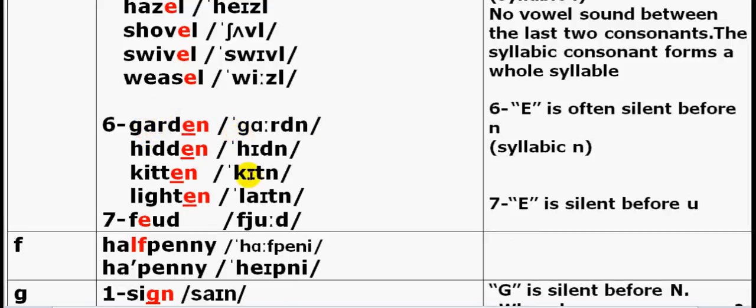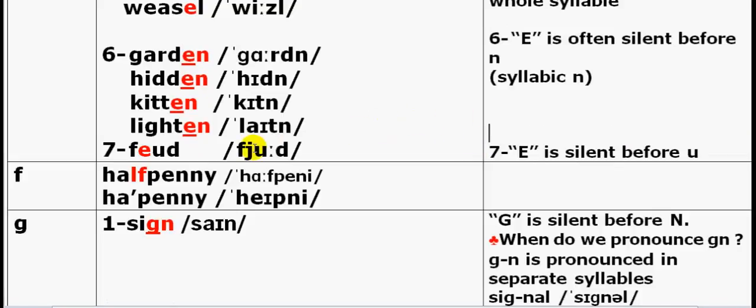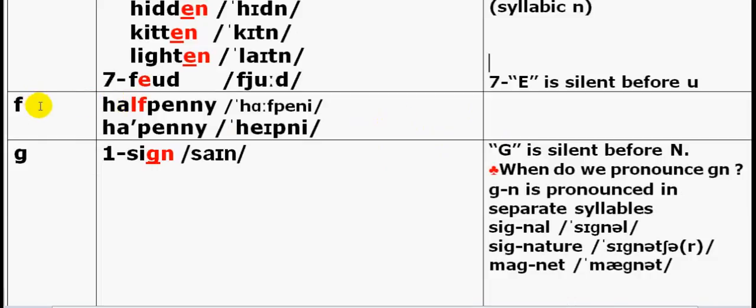Garden, hidden, kitchen, lighten. E is often silent before N, syllabic N. Crude. A is silent before E. Silent F. Halfpenny, meaning it can also be spelled H-A apostrophe P-E-N-N-Y. In that case, F is silent.